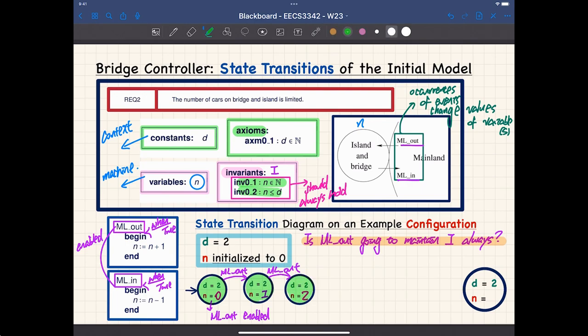Okay, let's do one more. And in this particular state, if we try to evaluate the guard for ML out, it's still true. It is still enabled. So we can do one more. Now, if we take another ML out, we will get into trouble, because that one there is going to increment the value from 2 to 3. Now we got trouble, because you can see here, 3 is a natural number. That's fine. But 3 less than or equal to 2 is not good. So invariant here is not satisfied. Not the case. All right? So this is definitely considered as a problematic state.